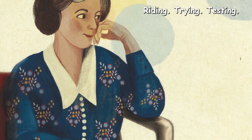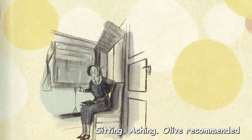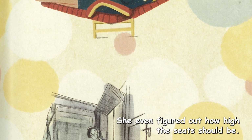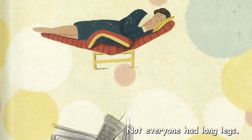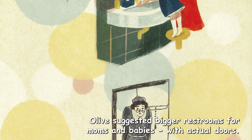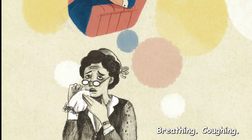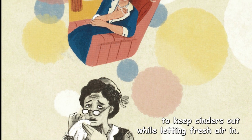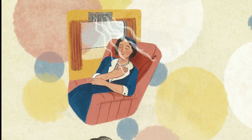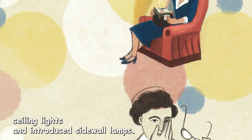Riding, trying, testing. Olive soon realized there was much she could do. Sitting, aching. Olive recommended replacing uncomfortable bench seats with newly designed reclining seats. She even figured out how high the seats should be. Not everyone had long legs. Washing, bumping. Olive suggested bigger restrooms for moms and babies with actual doors. A simple curtain would not do. Breathing, coughing. Olive designed a window ventilator to keep cinders out while letting fresh air in. She detailed every spring, hinge, plate, and pin. Reading, squinting. Olive ordered dimmable ceiling lights and introduced sidewall lamps.